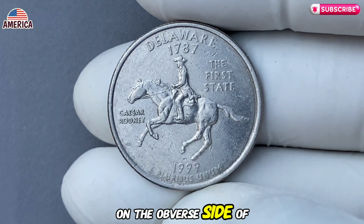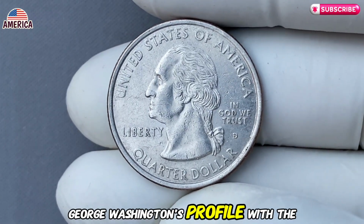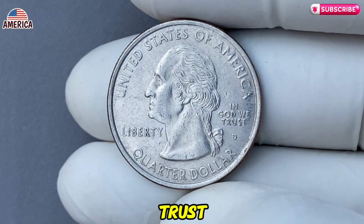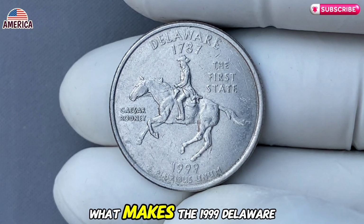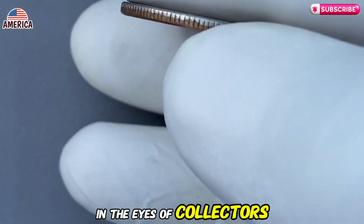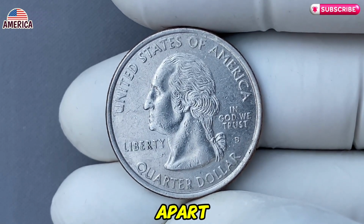On the obverse side, of course, you'll find the standard design that's seen on all U.S. quarters, George Washington's profile, with the inscriptions "Liberty" and "In God We Trust," as well as the year of minting, which for this coin is 1999. So, what makes the 1999 Delaware quarter so special in the eyes of collectors? The answer lies in its rarity and the specific characteristics that set certain coins apart.